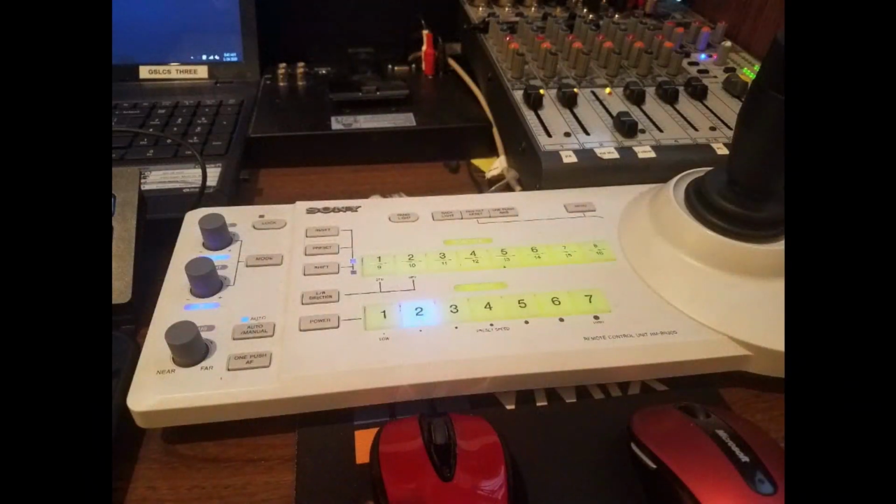Just to kind of show you a couple things. There's my Sony remote. That's the old remote that we used to use with the Sony cameras, but it does work with the PTZOptics using Visca control. That's all hardwired to 4 cameras. So we don't ever have to worry about Wi-Fi or network dropout. I've got physical control of them.